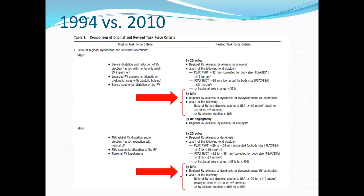So regions of RV akinesia, dyskinesia, or dyssynchronous RV contraction. That's pretty similar to what the other ones were, and we can see those on a lot of our imaging, our dedicated RV views, and on the 4-chamber. And in addition to that, it has to be one of the following. So this is where our circles or triangles, I guess, for the right side actually means something. You're looking for your end diastolic volume, when indexed to the body surface area, to be greater than 110 in men and greater than 100 in females, or your RV ejection fraction to be less than 40%. So that's your major criteria from an imaging, or functional, standpoint.